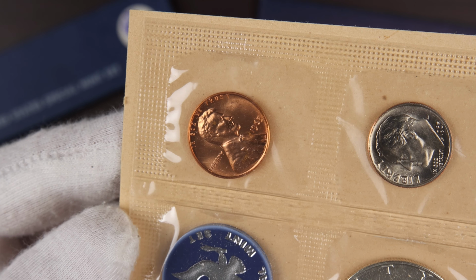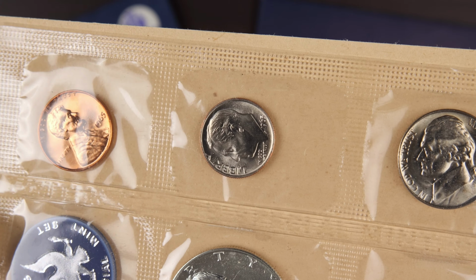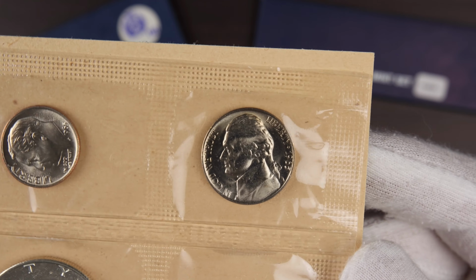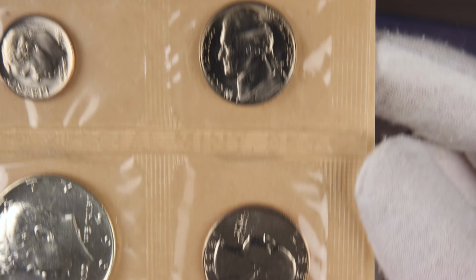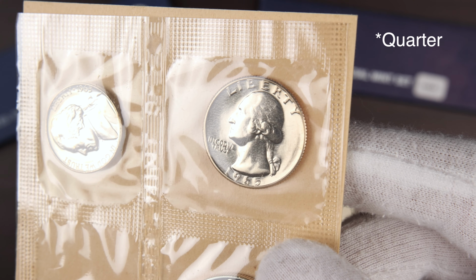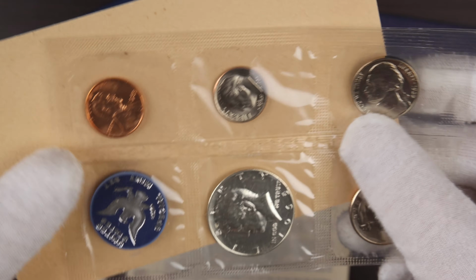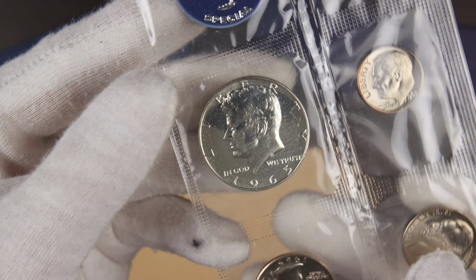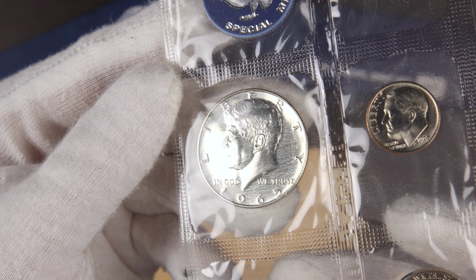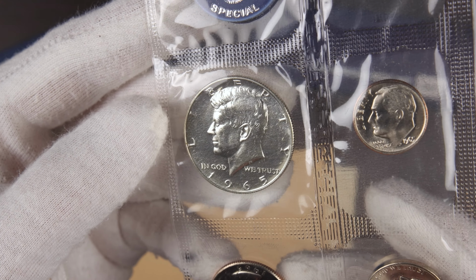We have the Lincoln cent, the Roosevelt dime, which was no longer silver. This is a clad coin. We have the Jefferson nickel. We have the Washington 50 cent piece. Again, no longer 90% silver. And we have the Kennedy 50 cent piece, which is now composed of 40% silver.